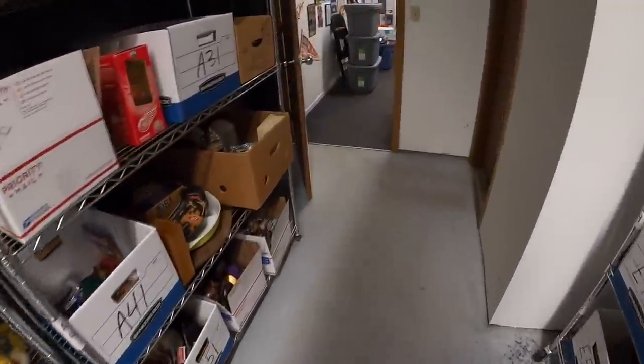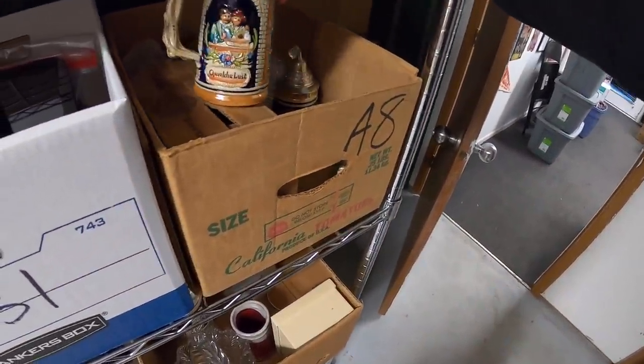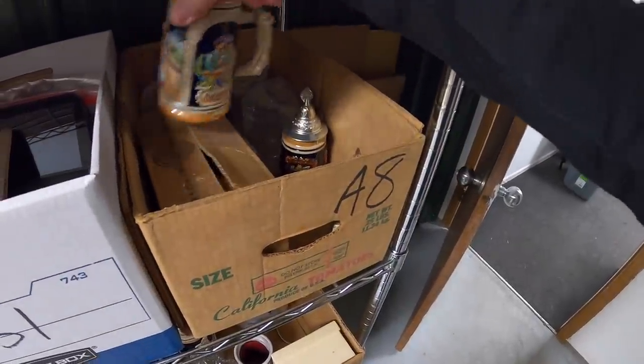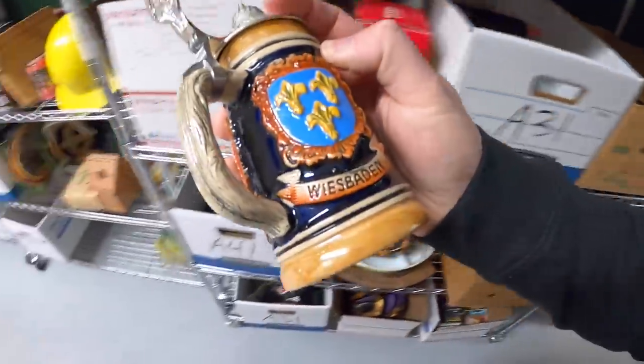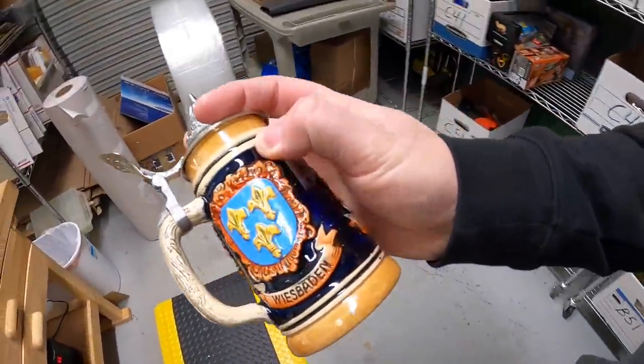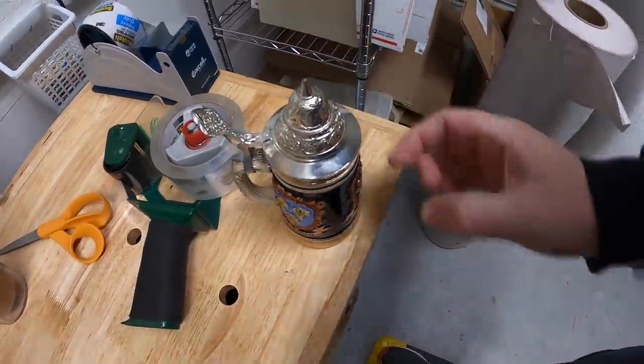Okay, next is a Stein, an A8. Looks like I got a few of them in here, so I want to make sure I get the right one. I don't think it's that one. Yep, it's this one right here. I got this from Shirley with that big lot of Steins I bought. This one sold for $14.99 plus shipping. That Stein's going out to a viewer named Gavin.